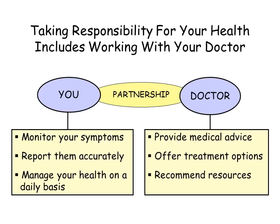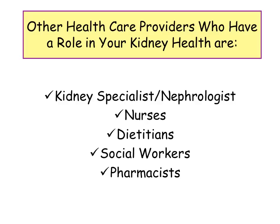Taking responsibility for your health includes working with your doctor. In this partnership, your responsibility as patient is to monitor your symptoms, report them accurately, and manage your health on a daily basis. Your doctor's responsibility is to provide medical advice, offer treatment options, and recommend resources. Besides your doctor, there are other health providers who may assist you in managing your kidney health. When the time is right, your doctor will make a referral for these specialty services.